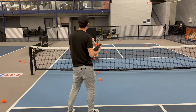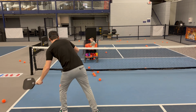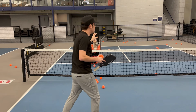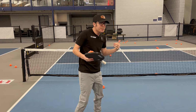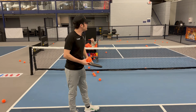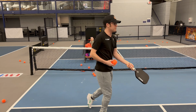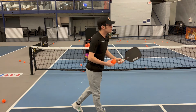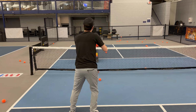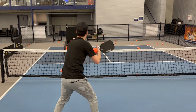And what I'm going to be doing is when I get a dink to my outside here, I'm going to be speeding up to the inner shoulder of my opponent. Now, since it is a speed up, there's probably a good chance, 70% chance, they're going to be late to the ball. If they're going to be late, their shot is most likely either going to go to the middle or to my partner. So I want to make sure that when I speed up to that shoulder, my pal ends up back to the middle. So I speed up, pal back to the middle.